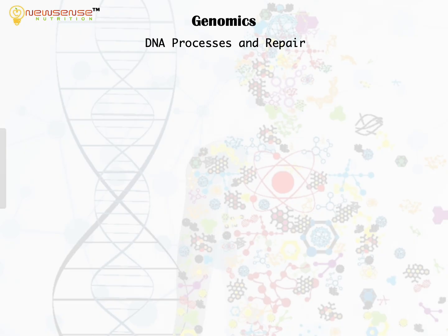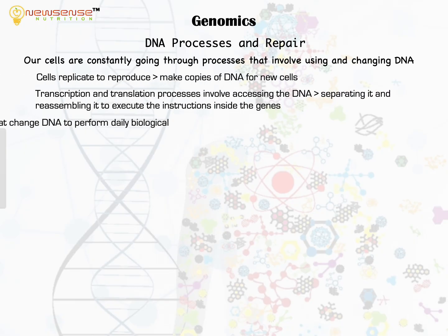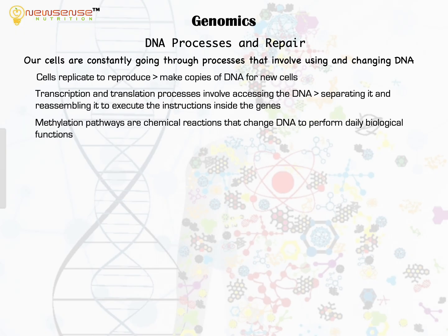Then this last section is on DNA processes and repair. So our cells are constantly going through processes that involve using and changing DNA. They replicate to reproduce, and when they do, they're making a copy, and they make a copy of the DNA inside the cell for the new cell.